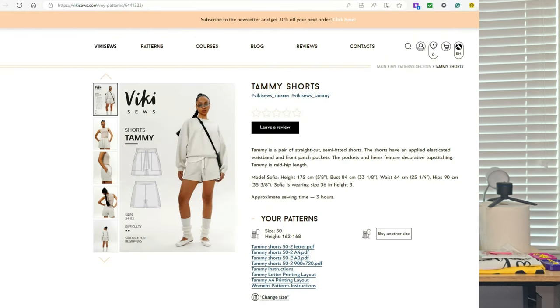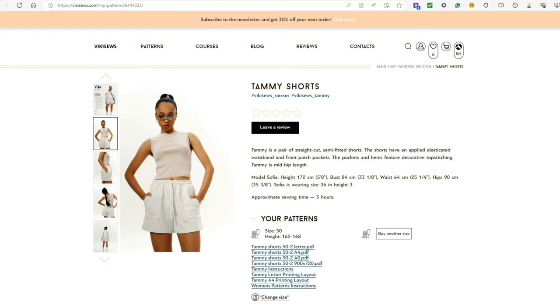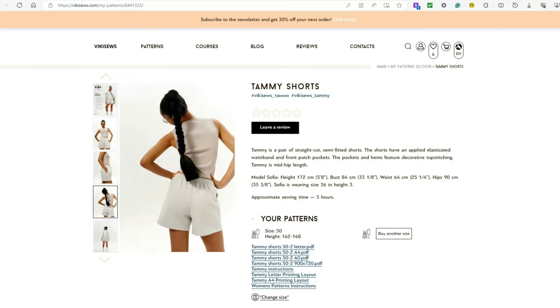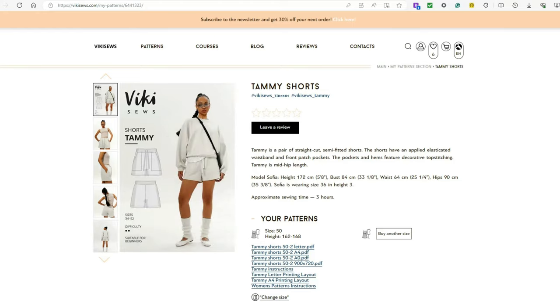But this is the Ruth short. Let's talk about the next pattern that I picked up, which is the Tami short. It's a pair of straight cut style shorts. It has an elastic waistband and front patch pockets. The pockets and hem feature decorative top stitching if you want that. These Tami shorts are mid hip length for sure. So they're pretty short, but you can always make them longer to suit your fancy.